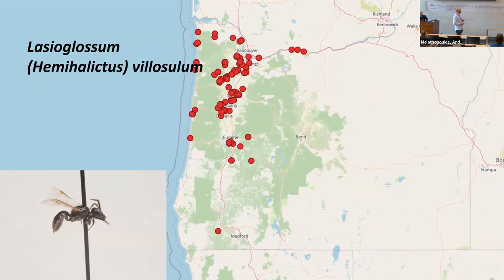Velosculum is another Eurasian species, newly documented, but obviously not newly introduced because it's got a pretty serious distribution in the northwest of the state. Probably likes it cool and wet.